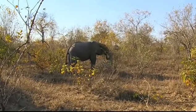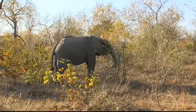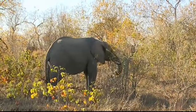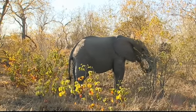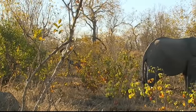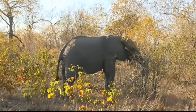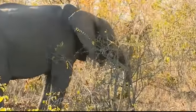Now you can hear them moving through the bush. There's one off to our right, but the majority of the herd off to our left where Andrew is pointing the camera. You can see that piece of branch that was chewed off, cleaned of bark and then dropped, and I'm hoping she'll do the same. Look, she's doing the same again now. That's a bush willow tree, a red bush willow.